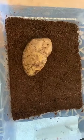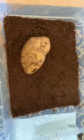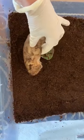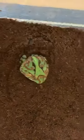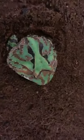Moment underneath the side. So, shall we take a look at him then? So, here we go. Under here is the beautiful Kermit. So, let's have a close-up look at him. See how stunning he is, look.